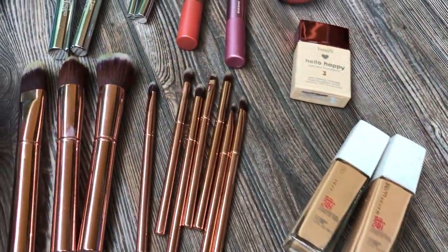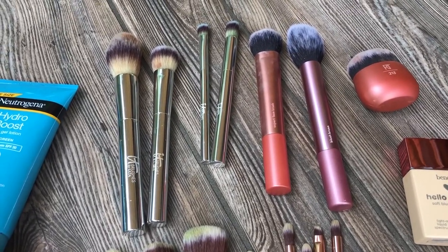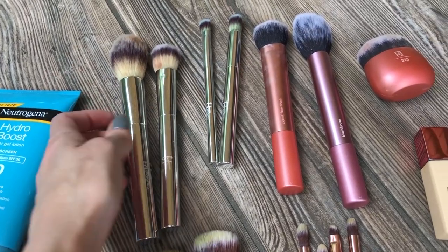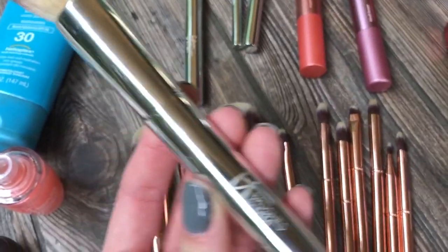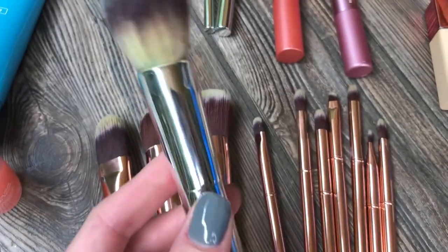I tested it. Now we have brushes. Of course, I think we could try clean the bristles better, but this is like a first pass. I will go back and try to clean them better. For now, I just wanted to show you. These are the brushes from Ulta, and we have 4 of them.